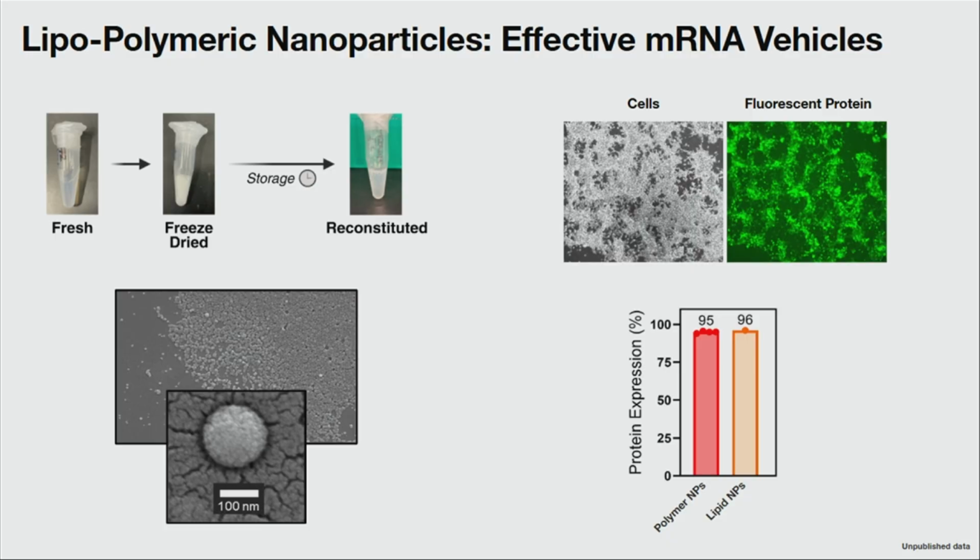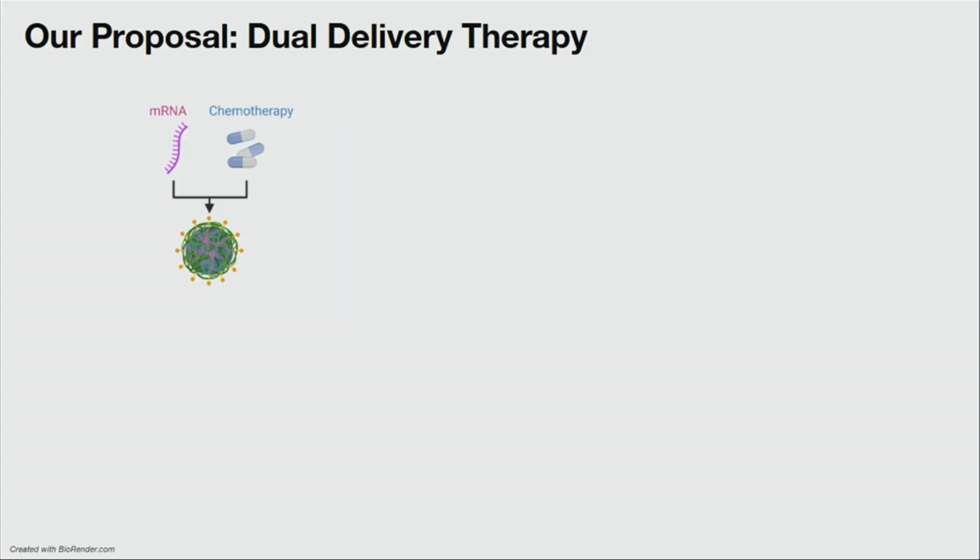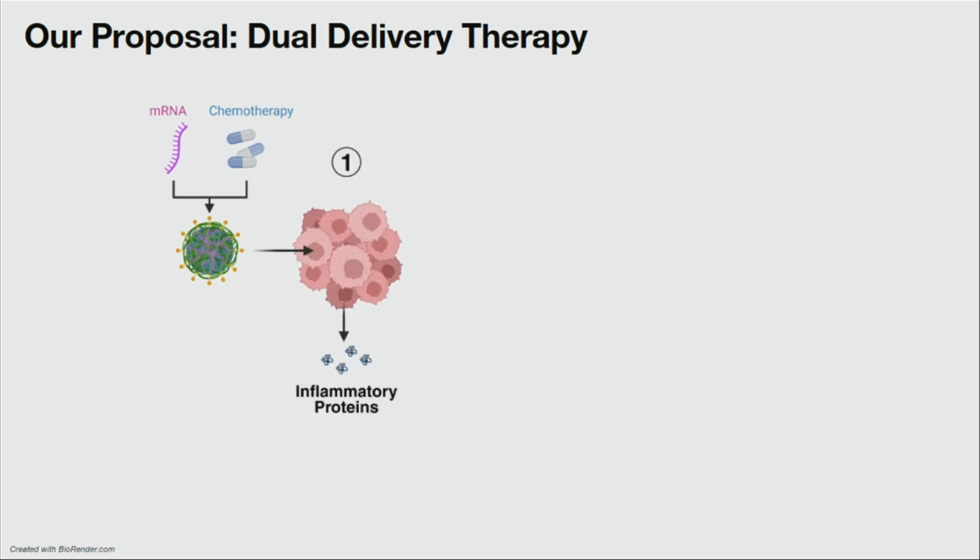Now, making cells glow green is interesting and all. However, we wanted to find a new avenue of therapy that could be unlocked by our nanoparticle technology. So we designed this dual therapy approach in which we deliver both an mRNA and a chemotherapy directly inside of a tumor. In the first stage, the particle enters the tumor cells, releases the mRNA, and the tumor begins producing these inflammatory proteins. Essentially, we're hijacking the tumor to make these proteins for us.